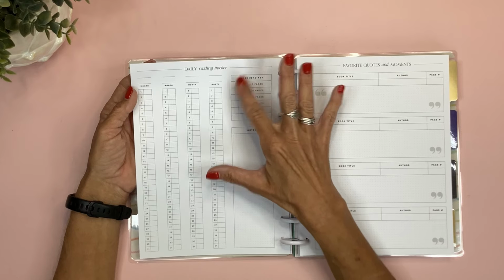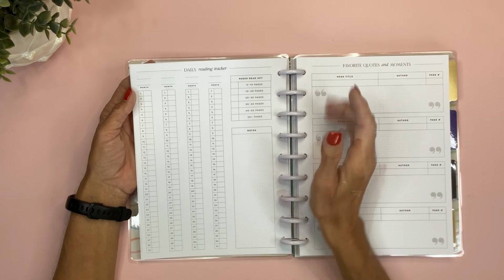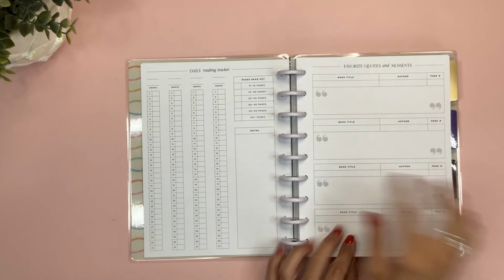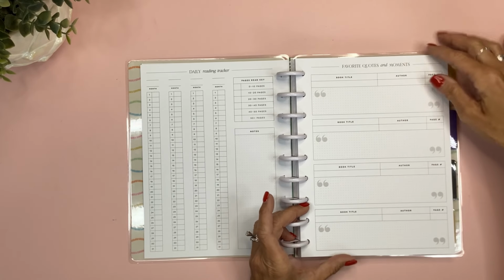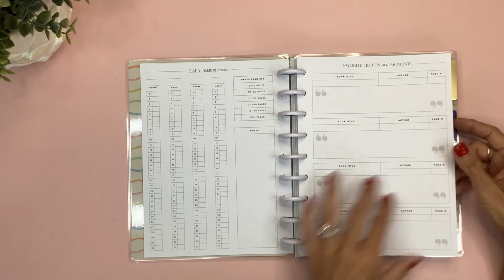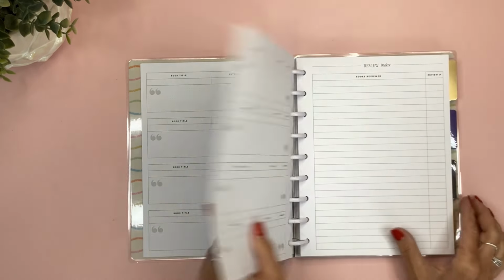0 to 10 pages could be like pink, 10 to 20 pages blue, or so on and so forth. And you can just shade each day in, corresponding with the key. And then you've got a place for notes, little dot grid section, favorite quotes and moments, a place for 4 of those per page. So the book title, the author, the page number, and a place to add the quote.